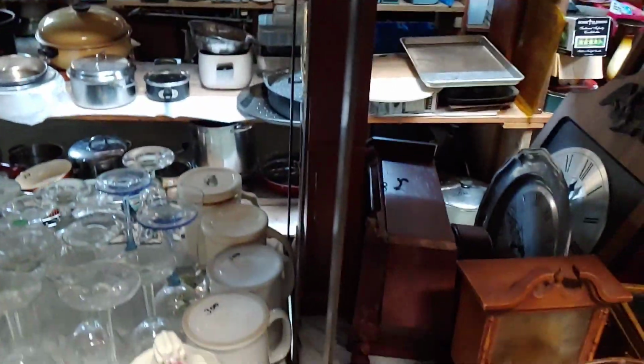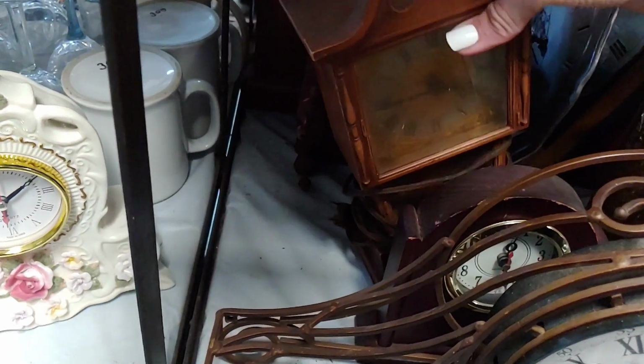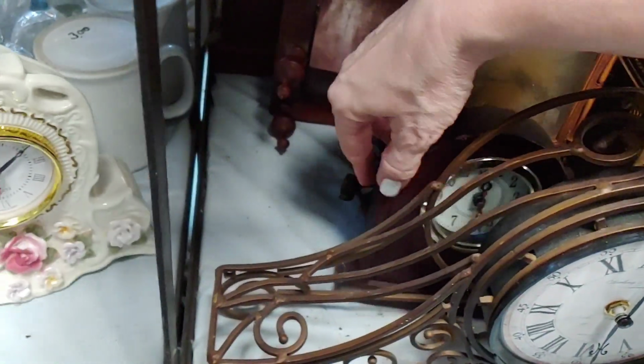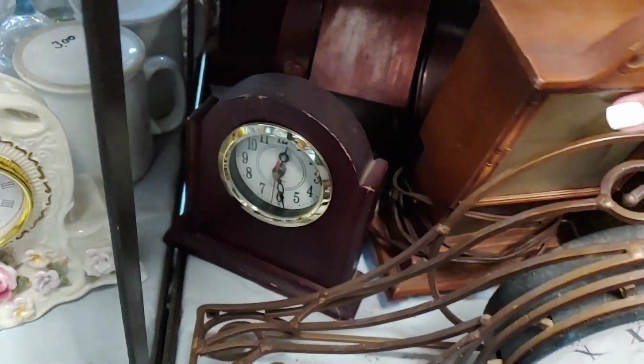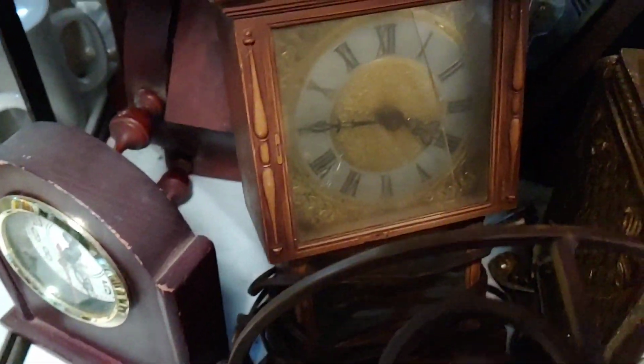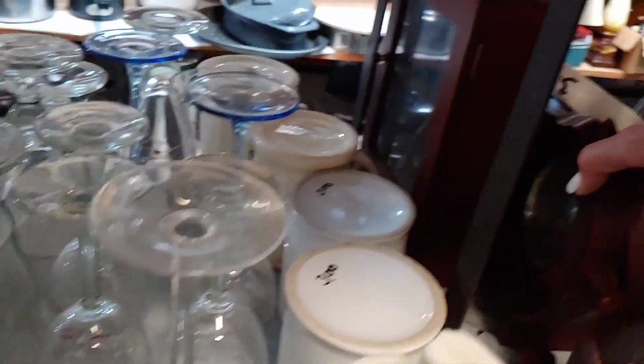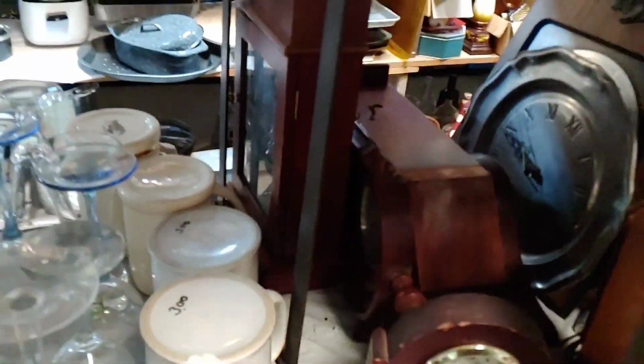Oh, look at that little clock. Let's see. Oh, that's cool looking. Stuck on something here. Well, I think that's cool looking. It's got a cracked face, but very interesting. And what's this one here? That one's pretty neat.